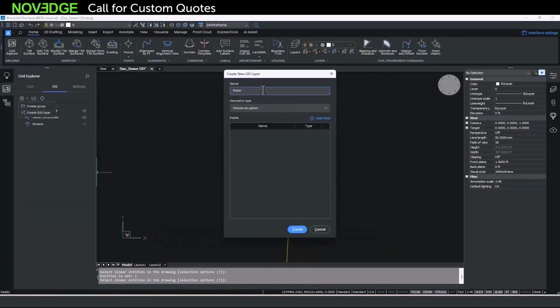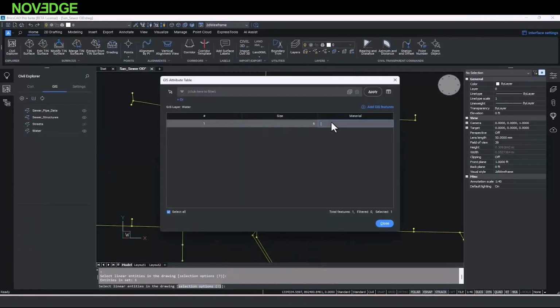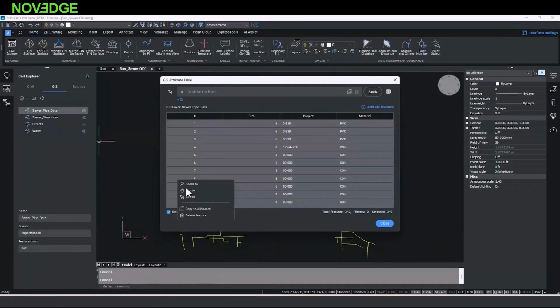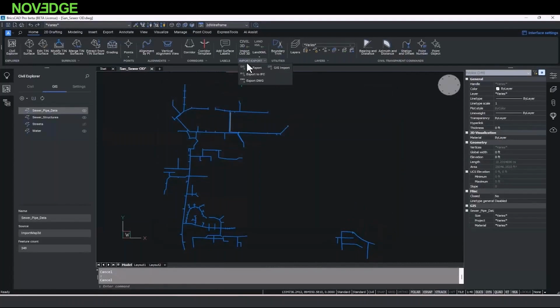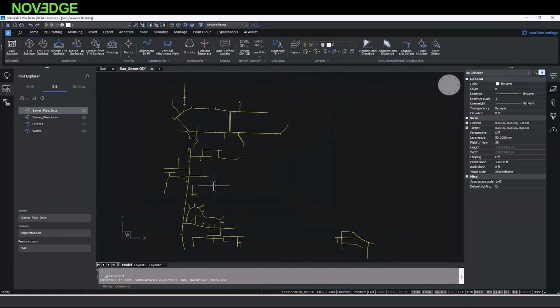Also new to V24 is the ability to create GIS layers from scratch. Specify the name, the geometry, the type, and attribute data, and then draw objects using your favorite CAD commands and add them to the new GIS layer along with any of the attribute data. And when you need to share your data with stakeholders, simply select what you need to share and export it to a shapefile. So this V24 functionality assures that you're able to fully participate in GIS data workflows, all with your favorite CAD environment.